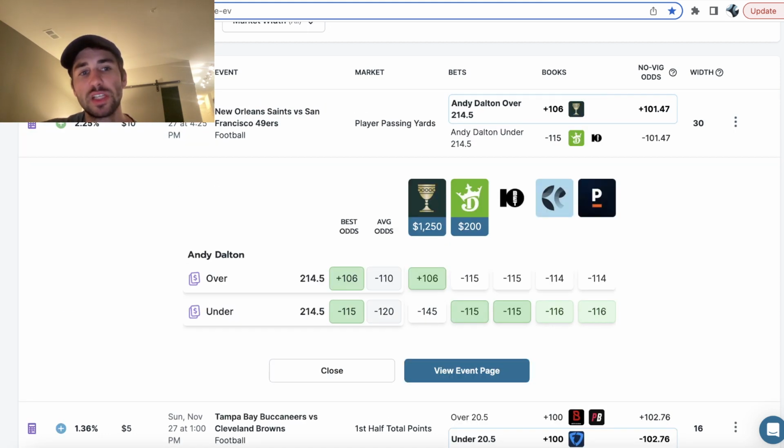And again, typically I just sort OddsJam for the highest profit margin plays. So here you can see 2.25%. That's what I locked in, right?